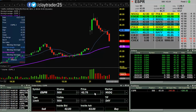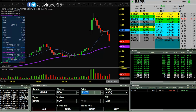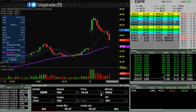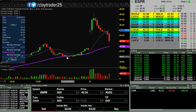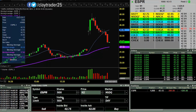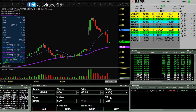Still, even if I get those, that's just going to be 1,000 shares. Okay, I got those. So let's see if I can get some of those out at 43.25. We'll look to definitely build some more. I like this pullback action here. Try to go with a little bit bigger size at 42.01.